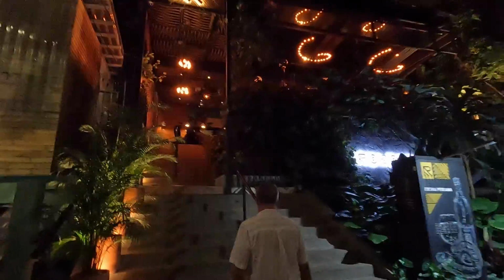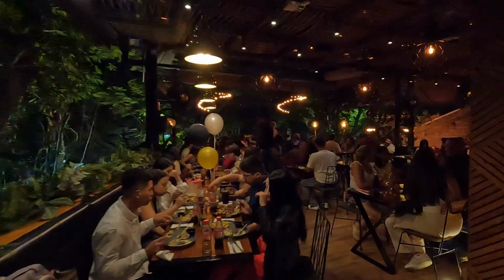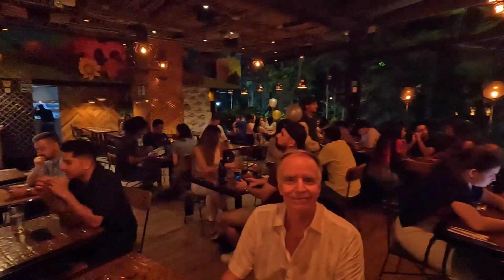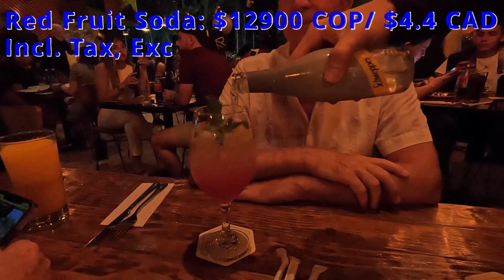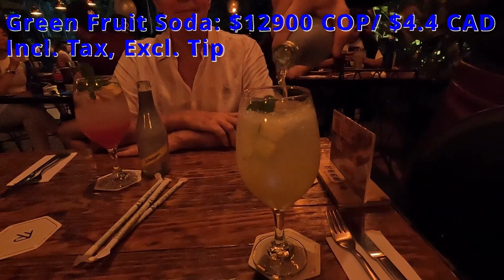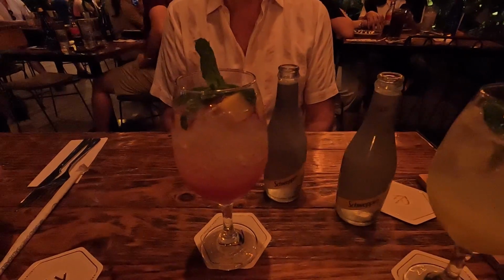After that, we'll take you to another upscale restaurant called Rocoto. The main dining area is surrounded by lush tropical foliage and has a very fun and lively atmosphere. Tom chose the red fruit soda, which is non-alcoholic, and I decided on the green fruit soda for my drink, which was okay, but the red fruit soda tasted better.